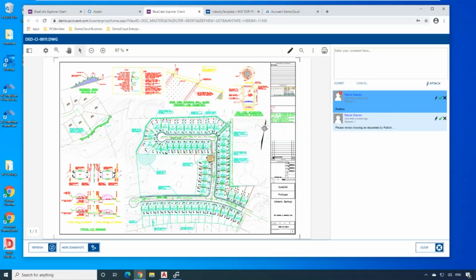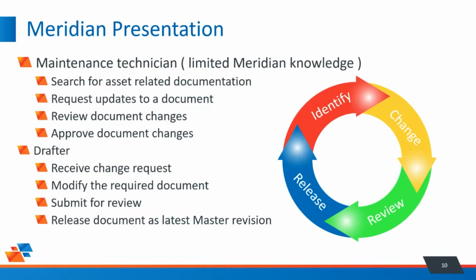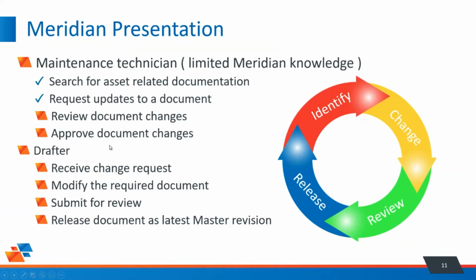So let's come back to our PowerPoint. Let's go back here. So to look at this, what we just covered within that first demo is that we're able to search for asset-related documentation. We're able to request update to a document, and that's what this maintenance technician has completed.